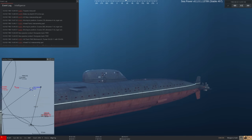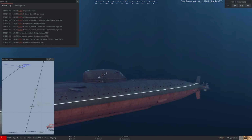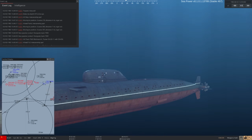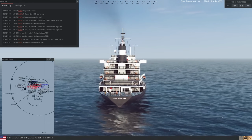Torpedo inbound? Really? It might have detected this one. Oh, I really hope not. Because I still need kills. This merchant has completely come to a stop.